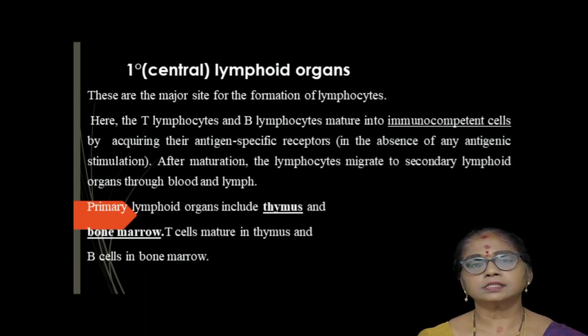Primary lymphoid organs are the site of formation of the lymphocytes. The T lymphocytes and B lymphocytes mature into immunocompetent cells in the primary lymphoid organs in the absence of the antigens. Because of its capsular structure, the antigens cannot enter. So, in the absence of the antigens, the T and B cells mature into immunocompetent cells in the central or primary lymphoid organs.